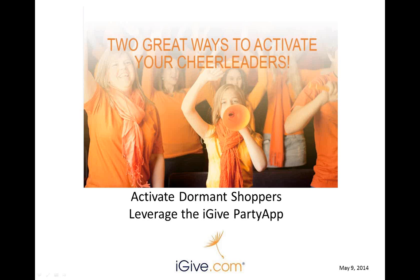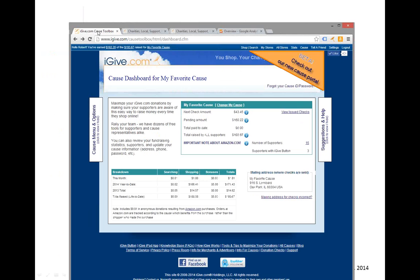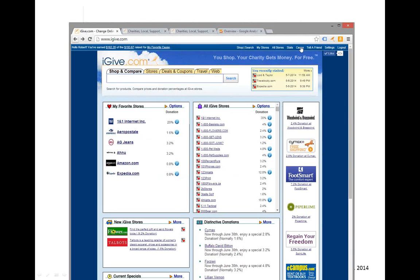So while we're waiting for questions to come in, I'm going to show you just one of my favorite features about the Cause Toolbox, because I'm a little bit anal and I want to know what's going on in my life and in my cause's life. So I can look at, for my particular cause, and this is a fake cause because we use it for demonstrations, this is the cause dashboard, and I'm going to show you once again how you get there from here, right? So I go to cause, and I'm in.